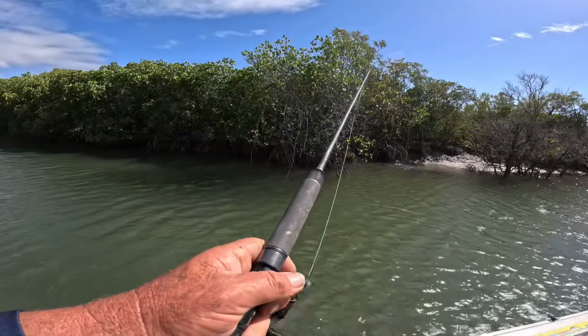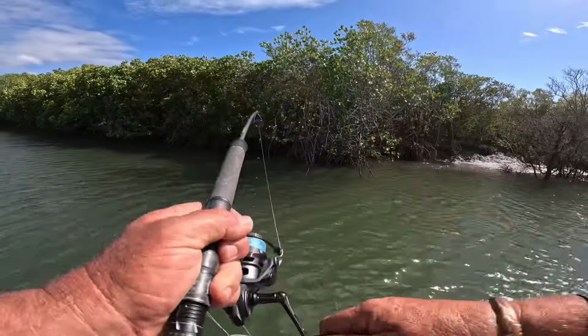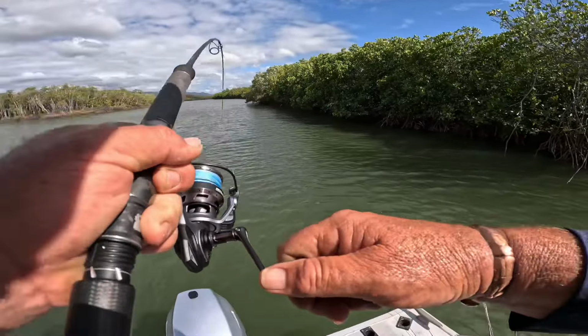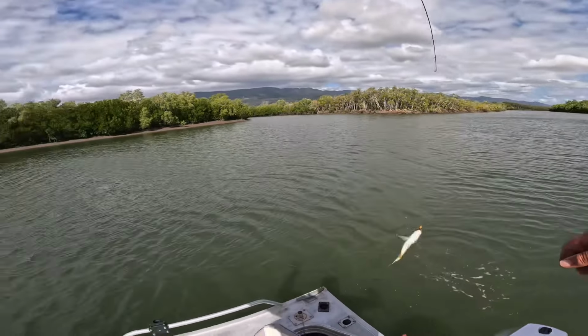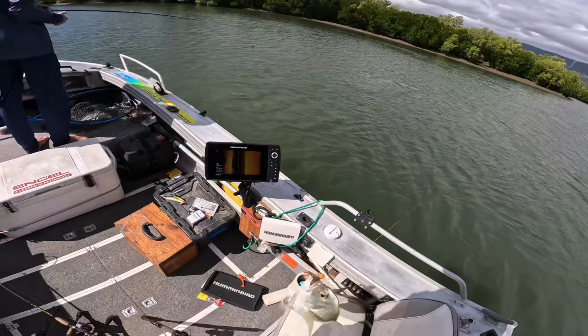Oh. No, oh, not a tarpon, it's a GT. God, look at the size of it.